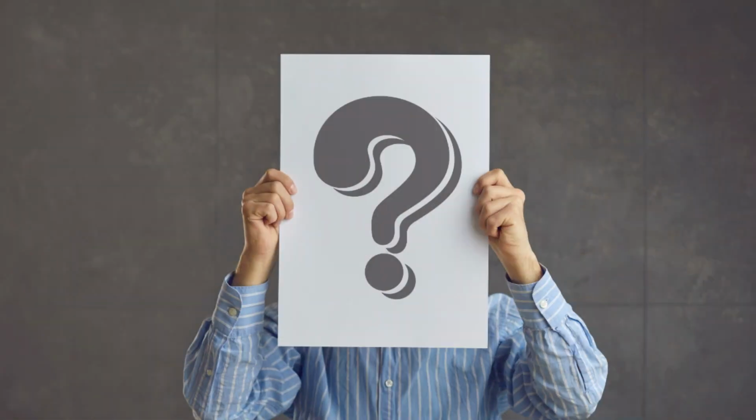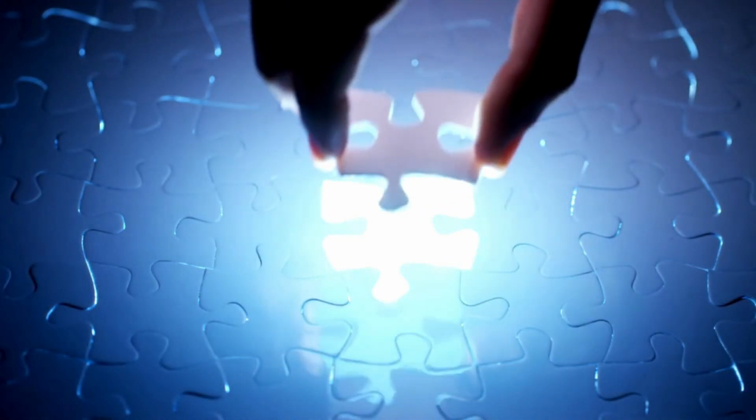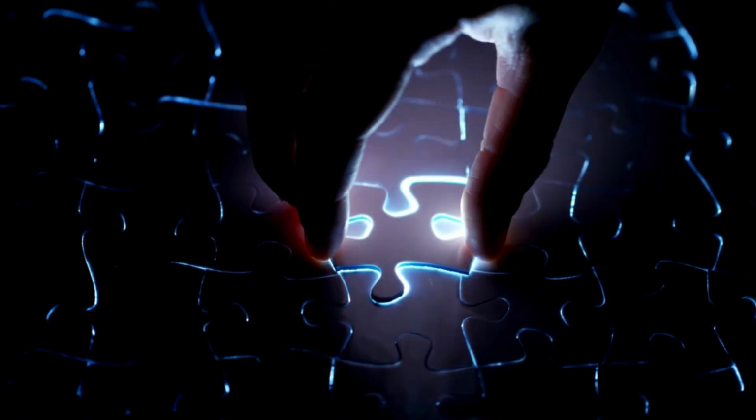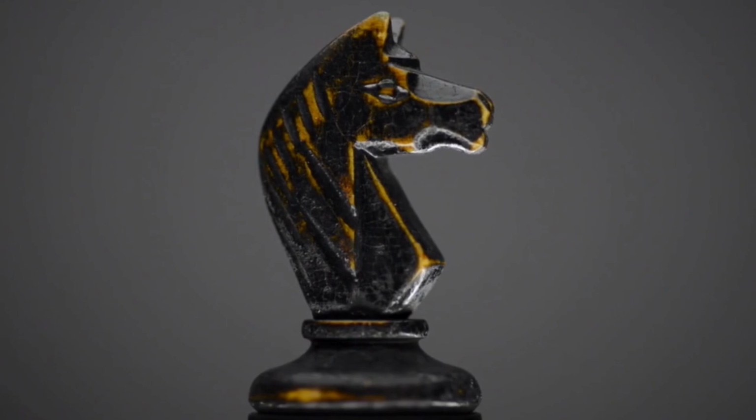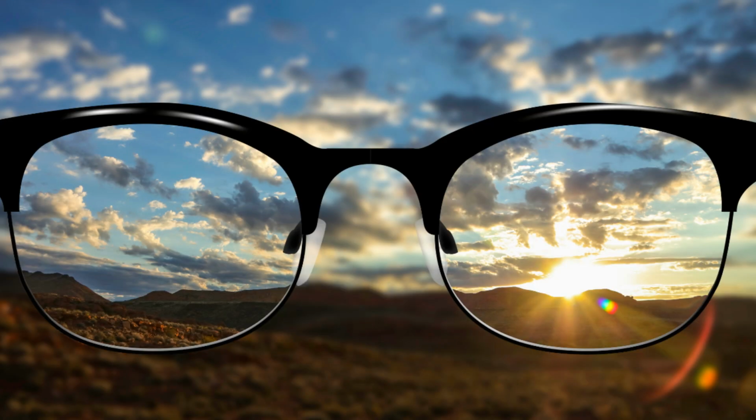What factors are at play that might not be immediately obvious? Don't get trapped focusing on a single piece of the puzzle. Maybe there's a sneaky knight on the edge of your radar, an external competitor, or unexpected internal resistance that could disrupt your plans. This is where tools like the SWOT analysis come in handy. By analyzing strengths, weaknesses, opportunities, and threats, you get a clearer view of the entire board and can prepare for multiple outcomes.